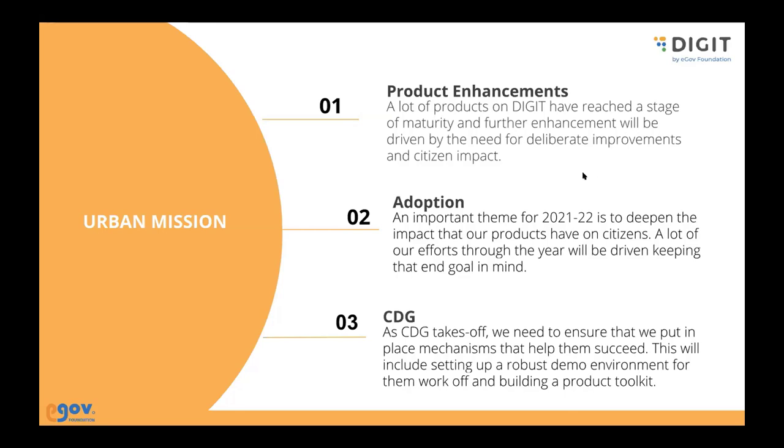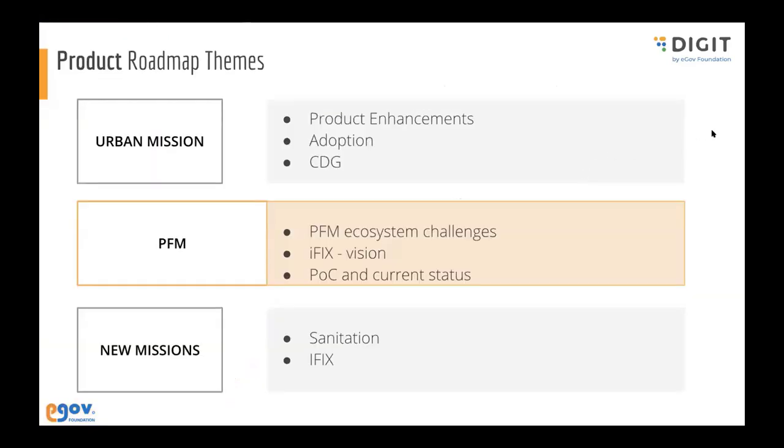Can we have the next slide, please? The next one I'd like to spend a minute talking about, it's early days for us, is on public finance management. We can move on to the next slide.